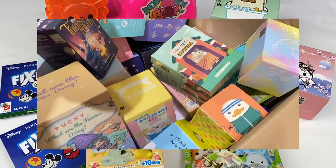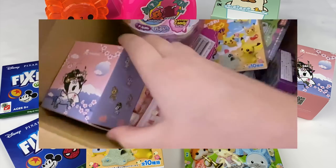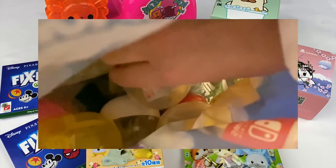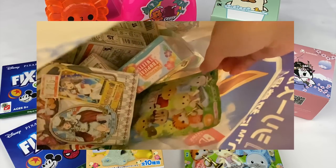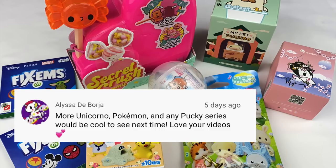So I asked you guys on my Instagram and also on the previous videos which blind boxes or gacha capsules you wanted to see opened in today's episode. And I got a lot of requests, so thank you so much to everyone who commented. So I got some requests for Pokemon, which is always a popular choice. So I picked out this Pokemon blind box from the Pokemon Center.